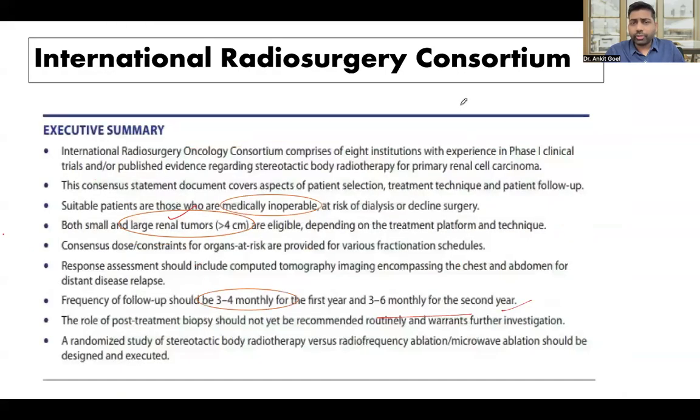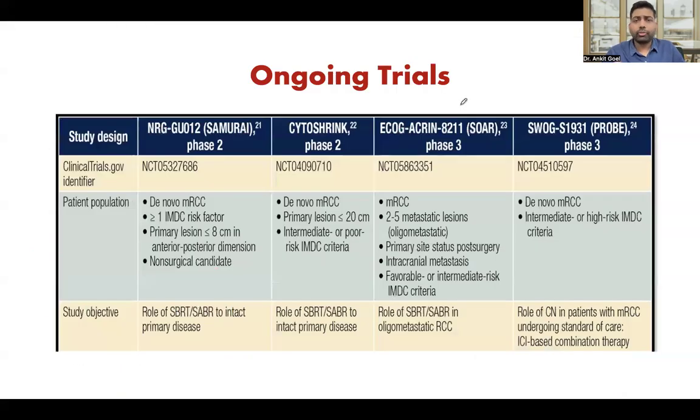Also, there are some ongoing trials. We just need to know the names of the trials; they might not be asked because we still don't have results from them. Over the next few years, when we get the results, we will have more promising results for SBRT, and this might come into the recommendations as well. For example, the SAMURAI trial, the CYTOSHRINK, SOAR and PROBE trials. Some of them include SBRT versus immunotherapy and the combination of SBRT with immunotherapy in the management of oligometastatic RCC. So let's see the results of these trials before we can recommend them as a standard of care in localized or oligometastatic RCC.